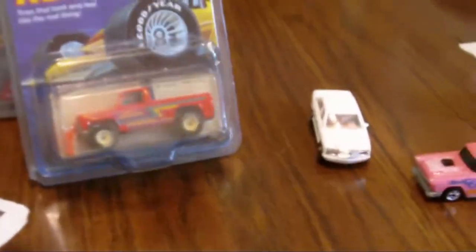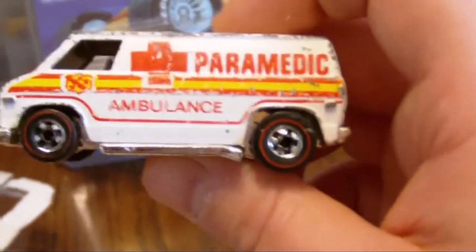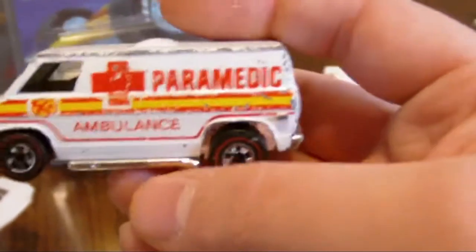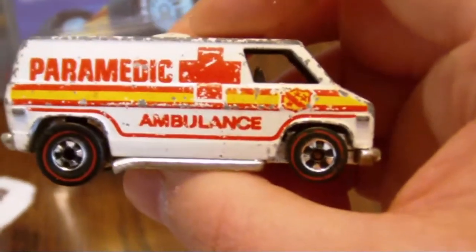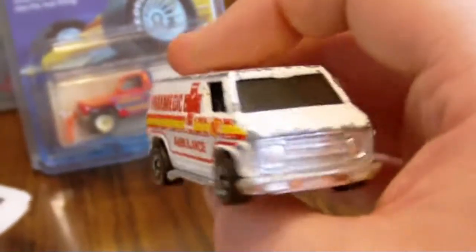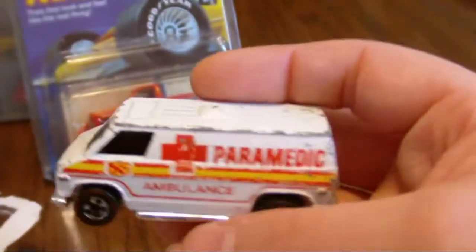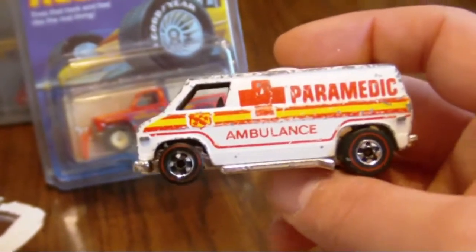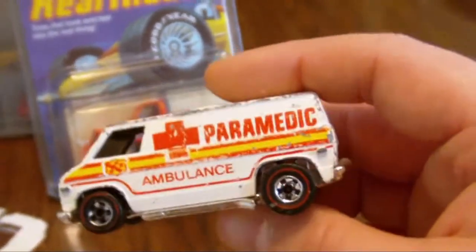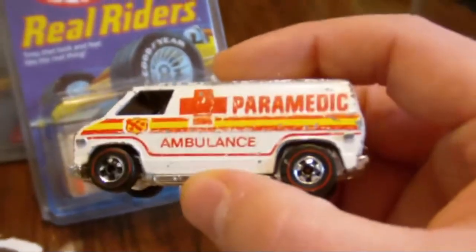And I also picked up this not so mint white paramedic, the original red lines. It's got considerable edge wear on it. The tampos are still fairly good, very legible, and the stripes are still there and everything, so I can use this as a filler. I paid about $7 for this. If you're gonna get a mint one, it's usually in the mid to high $30 range, low $40 range, if not more. So at $7 is a relative bargain.